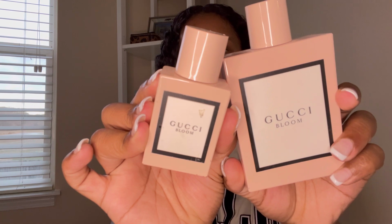I've talked about this perfume. This is one of my favorite perfumes. I'm going to keep her as well. So I may end up keeping more than 5, you guys, but anyways, I'm going to keep this one, Gucci Bloom. Talked about this perfume as well. Love, love, love it.